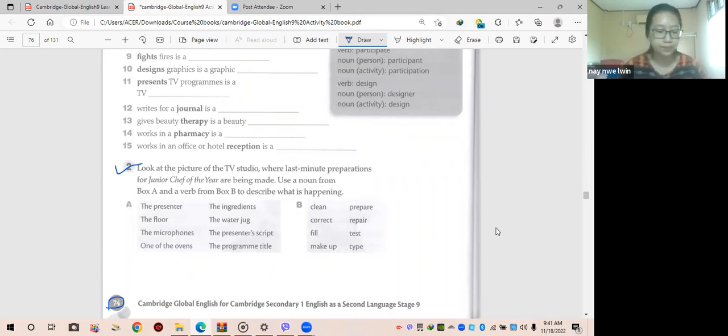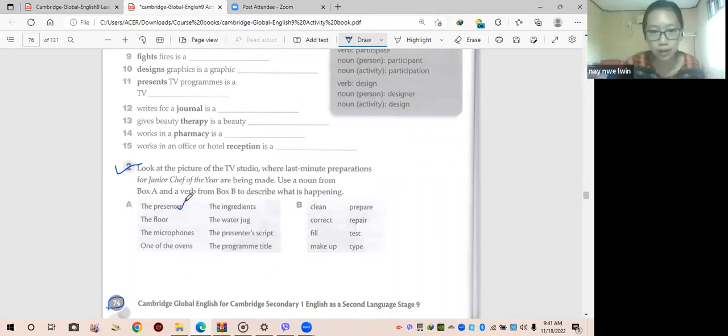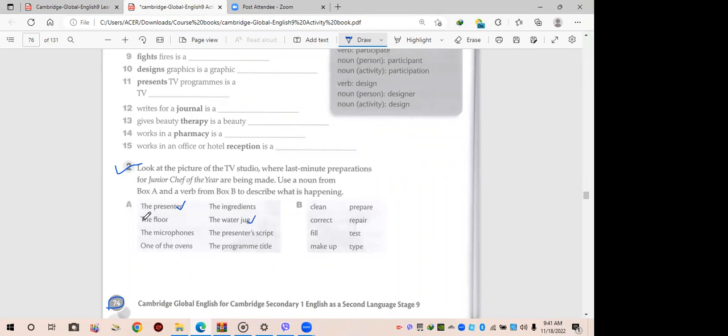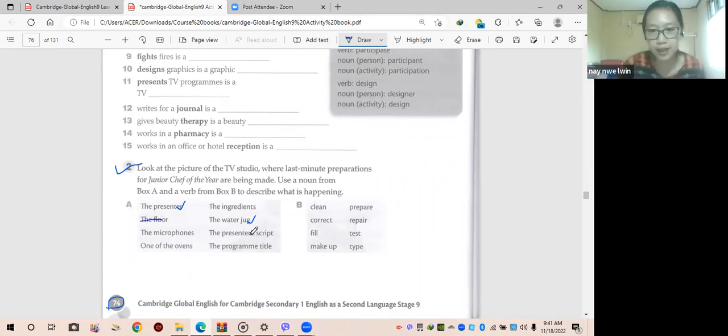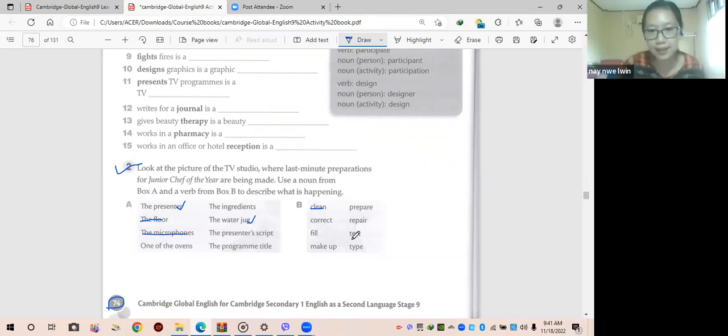So have you finished? Yes. Okay, so the presenter and the water jug have been done at the table, right? So how about the second one, the floor? The floor is being cleaned. Yes, correct. And how about the microphones? The microphones are being tested. Yes, correct.